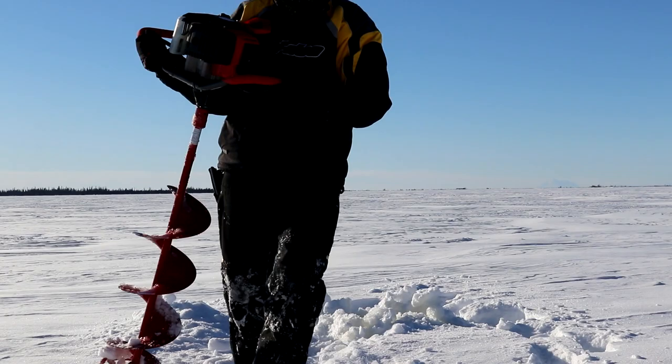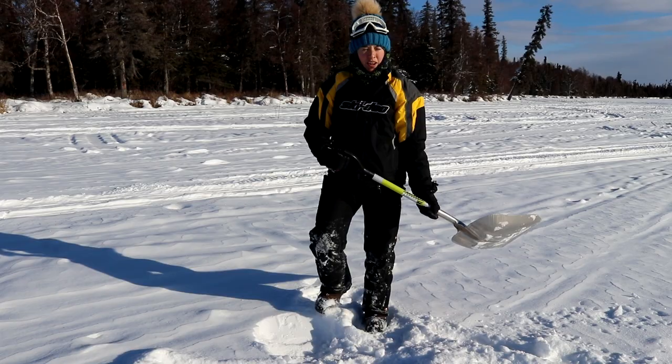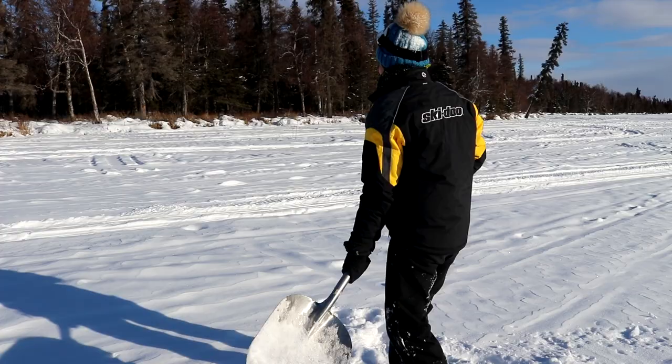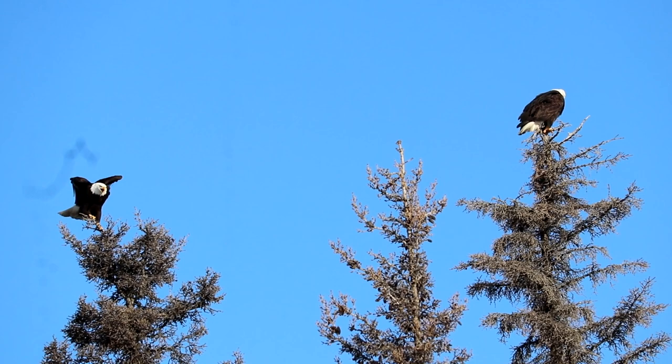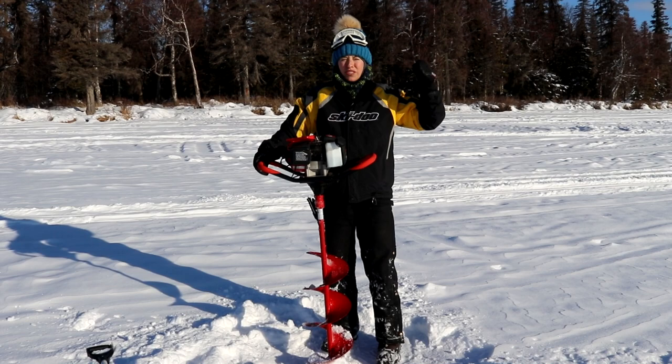Okay, next one. As you can tell, this is a super duper secret remote lake, but there's actually an eagle who has joined us today. Maybe we'll catch a fish for him. Another bald eagle has joined us. And someone landed in a plane over there, so hopefully they don't steal all the fish before we can get to them.